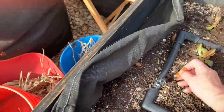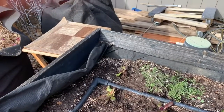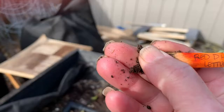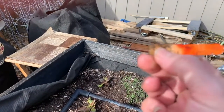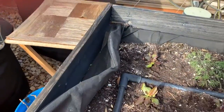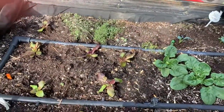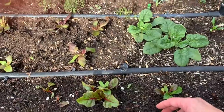And then what are these? Red dinner lettuce? Red dinner lettuce? Baker Creek. I gotta look that one up. That's that. That's chard that I already had planted.